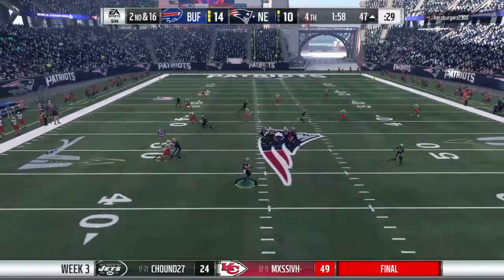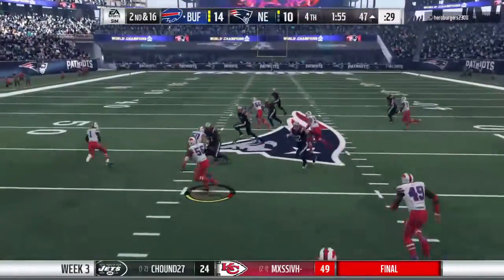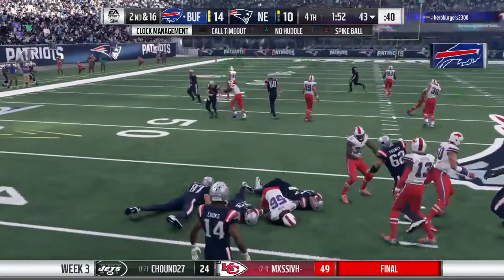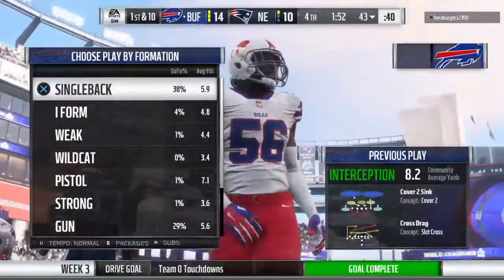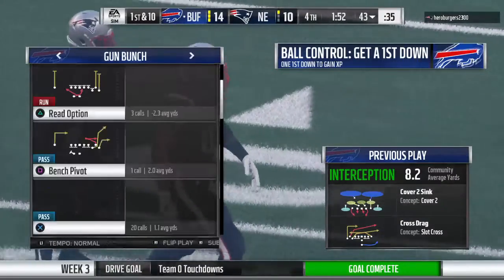To throw on second down. Stafford. And, a crusher there as it's intercepted. Picked off by Preston Brown, the linebacker. And he's able to get it back here to the 43-yard line. Just a little bit of a rough stretch. 6 interceptions now in these last 2 weeks combined.